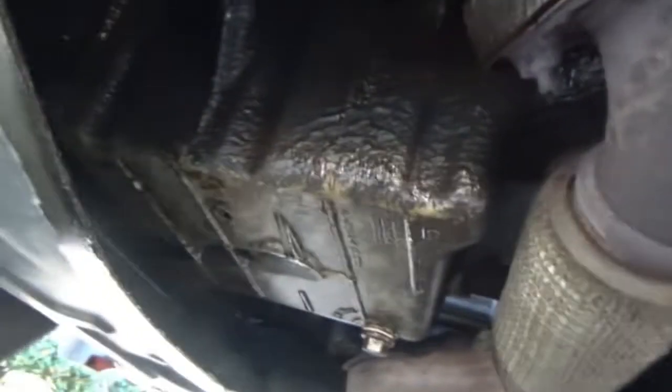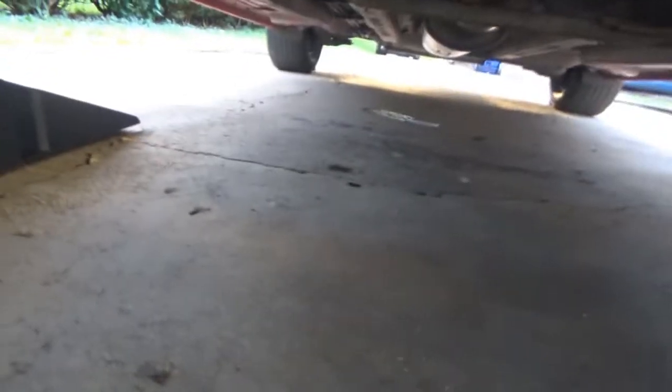Oh, look at all this oil. Oh boy. And look, just sitting back there before I put it on the ramp, it's dripping. It's at the point now where it is just running. It's running off of everything.